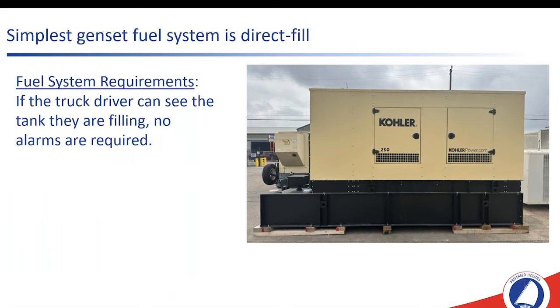In most jurisdictions, if the driver can see the tank they're filling, no electronic alarms are required. It's just like filling up your diesel truck.